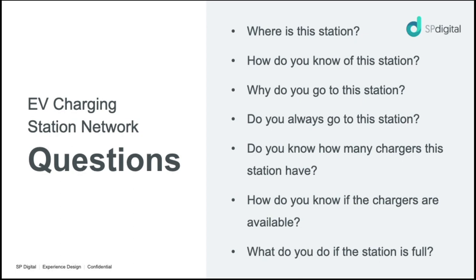And then, why do you go to the station? Is it a specific charging station that they always go to, or is it because there are amenities around? Because one of the hypotheses that the PO had at that time was that the charging station has to have very good amenities around. So we wanted to check if that's the case.